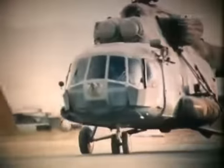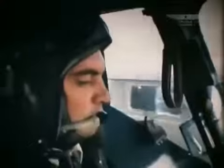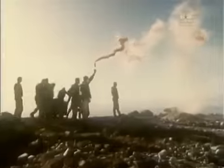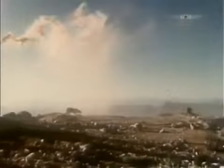Choppers carried the main burden of the war. By 1988, there were over 300 helicopters fighting in Afghanistan, performing 5 to 6 flights per day. So many lives were saved. For many, a chopper was their last hope.